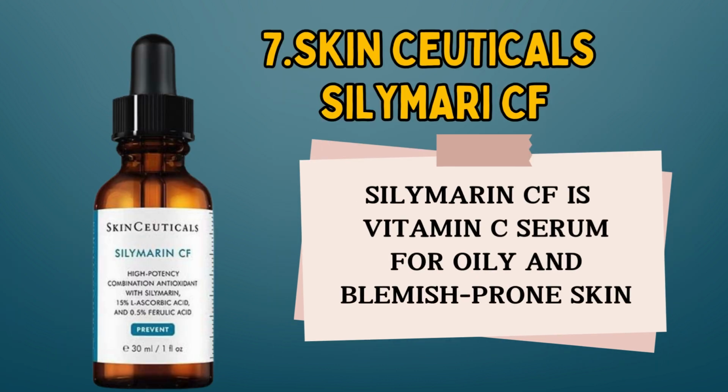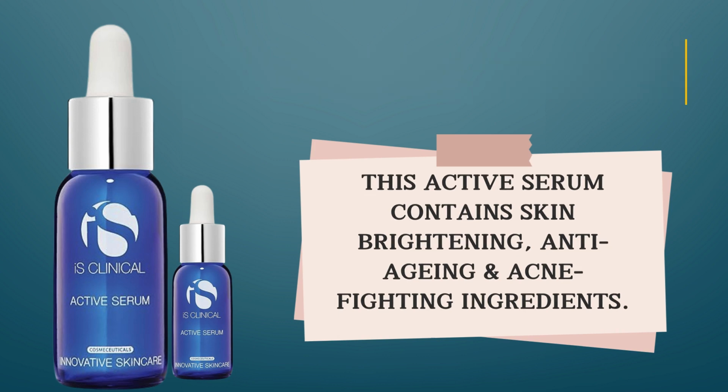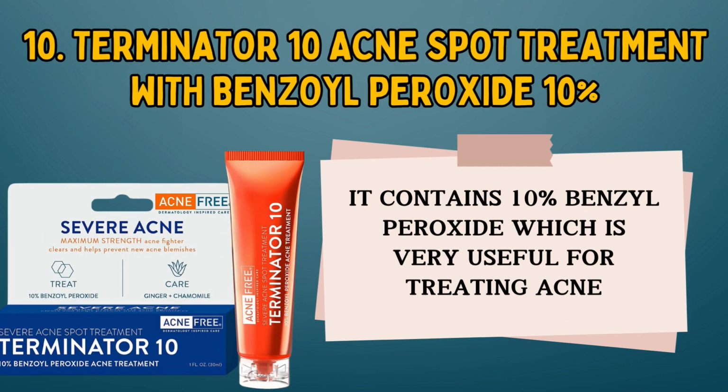7. SkinCeuticals Silymarin CF. 8. iS Clinical Serum. 10. Terminator 10. Acne Spot Treatment with Benzoyl Peroxide.